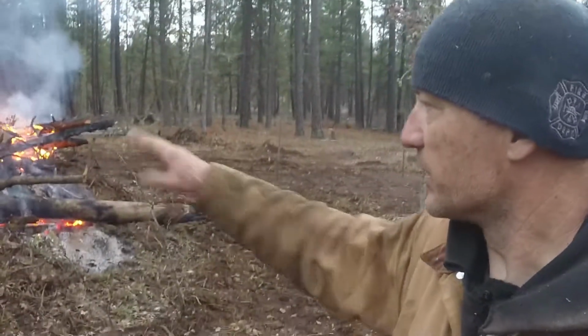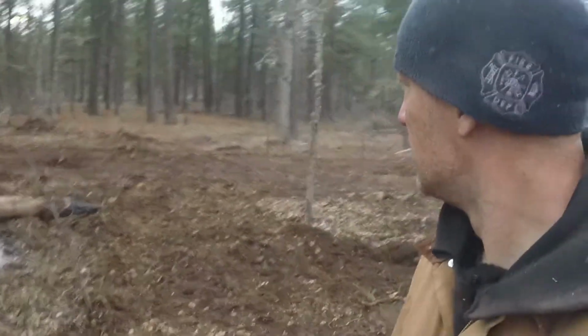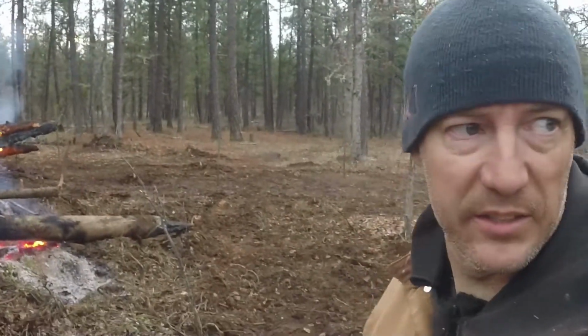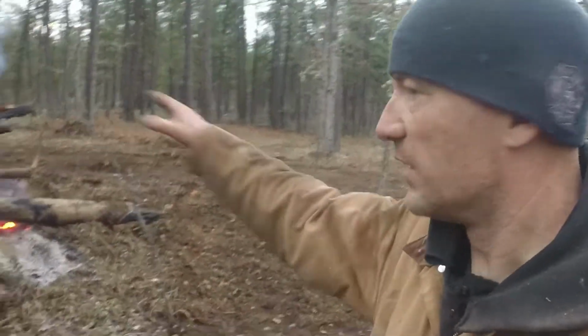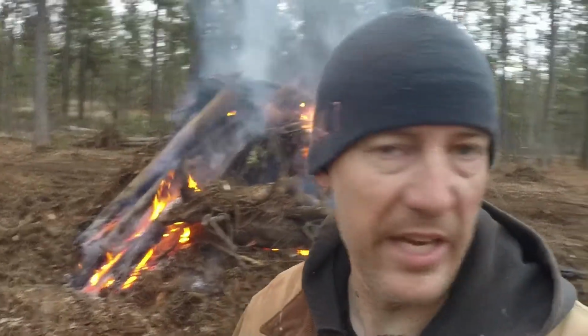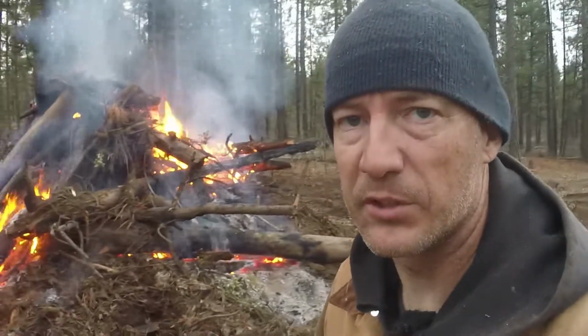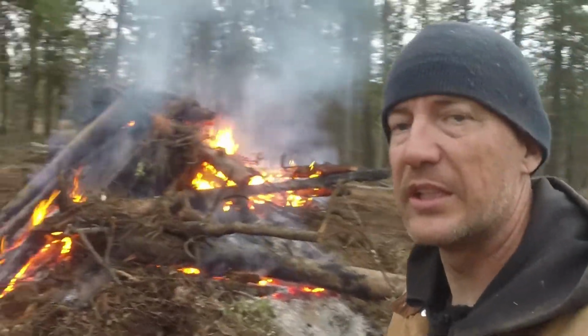This is all just down trees though. It's all beetle kill. You can see further out there, there's more stuff out there. This was just from, I'd say, an acre. That's what I piled up. A lot of fallen trees on our property, a lot of beetle kill to clean up.